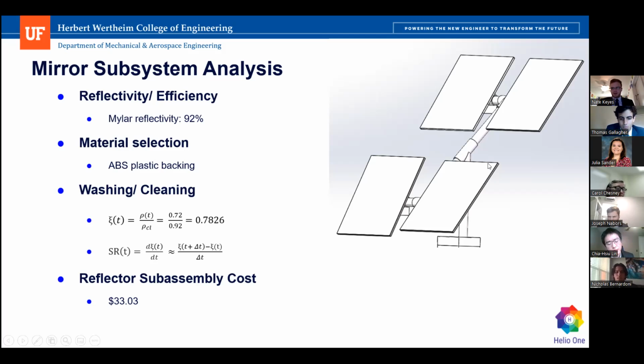Let's see. I guess, yeah, that's definitely a concern. I think the high pressure cleaning, we would definitely have to look more into the specific forces involved with what high pressure is, because I'm sure there's a kind of water velocity that would be optimal for actually cleaning off these modules. But at the same time, the Mylar film and the backing is relatively replaceable. So if you do end up damaging one, it's not that hard to fix. But yeah, we would look into that more.